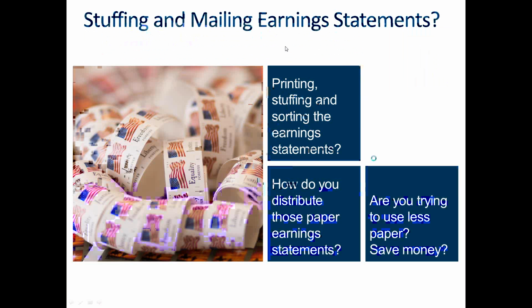So talking to a customer, this was a couple months ago now, but this happens relatively frequently. They had 1,500 employees, and they're sending earnings statements through the mail. They were spending almost $20,000 a year just to distribute earnings statements, and that really wasn't even including the cost of the paper. That was mostly postage and time.